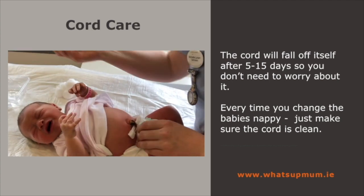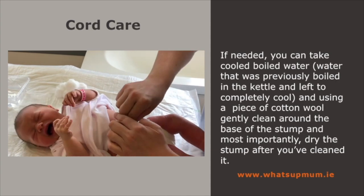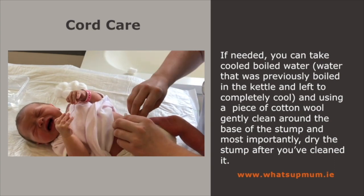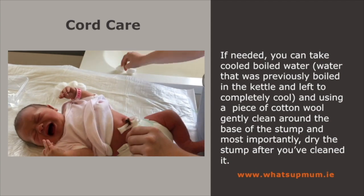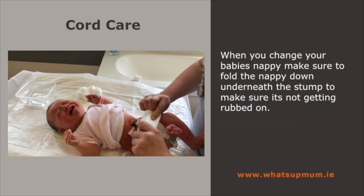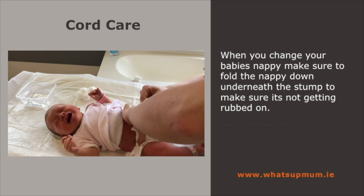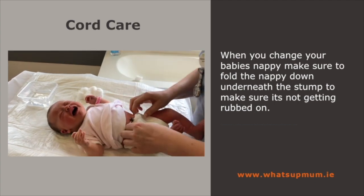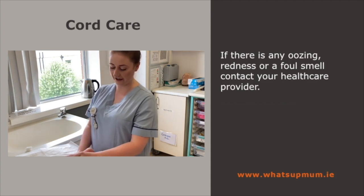Just make sure the cord is clean, and if needed you can use cool boiled water. This means water that was previously boiled in the kettle and left to completely cool. Using a piece of cotton wool, gently clean around the base of the stump, and most importantly, dry the stump after you've cleaned it. When you change your baby's nappy, make sure to fold the nappy down underneath the stump so it's not getting rubbed on. If there is any oozing, redness or foul smell, contact your healthcare provider.